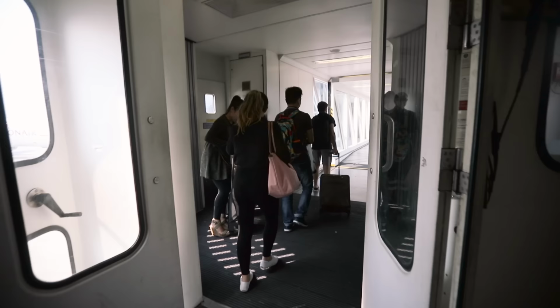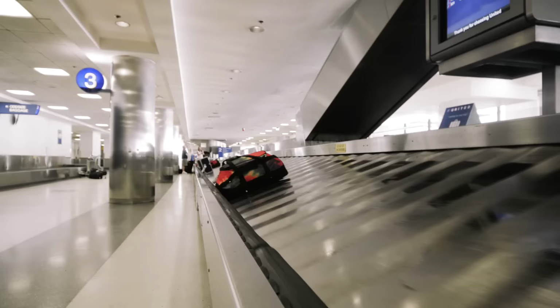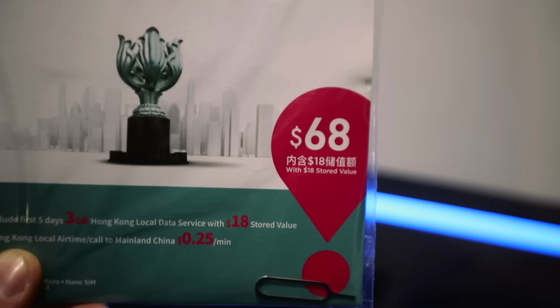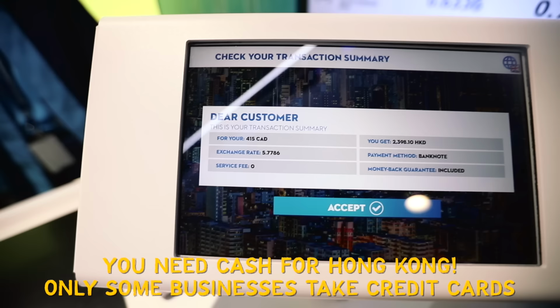So without further ado, let's start right where you're gonna start your trip, which is in the Hong Kong airport. It's actually cheapest to set your phone up in the airport. Very rare to see that, but that was the case for me. I paid around 65 Hong Kong dollars for the SIM card and the data plan. It was definitely worthwhile, especially because of how heavily I relied on Google Maps throughout this trip.